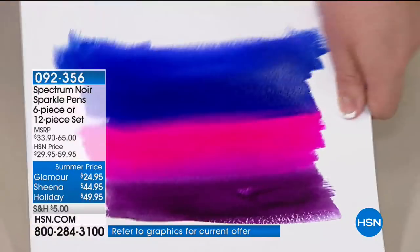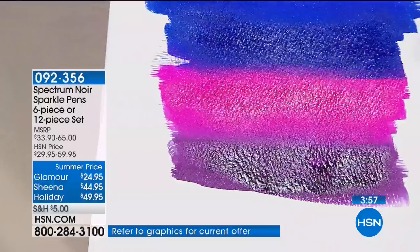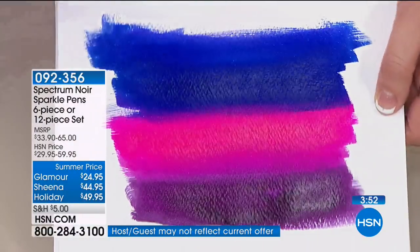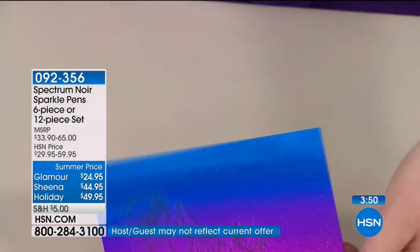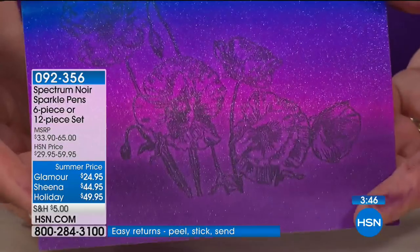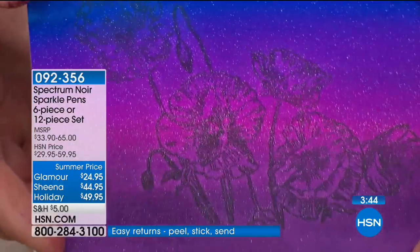Now notice how vivid the inks are. You think it's going to be glittery, really washed out and kind of ugly looking. But no, it's super vivid still. Let me show you this. This is where I've done those colours, but then I've done them over that image that I've stamped. And you can see how intense the sparkle is.